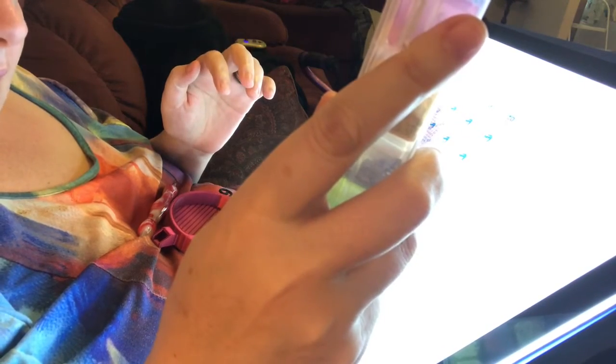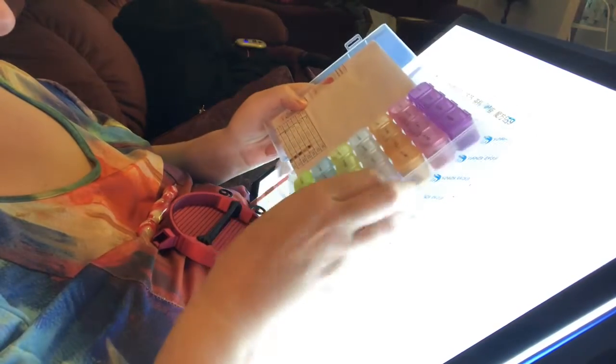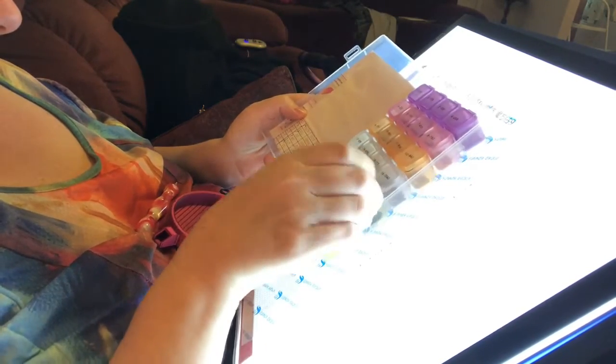Okay, a little half diamond, 3746. Here it is. Here it is.